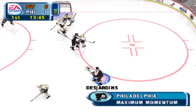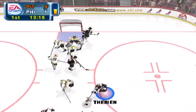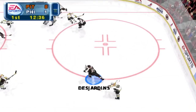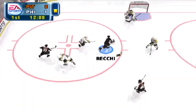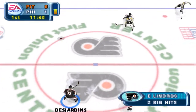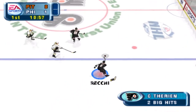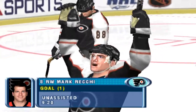Shoots! But the door is closed by Aubin. Carrion from the right, turned away by Aubin. Fires! Kasparaitis stops the shot. Carrion got around. Perdina saved by Aubin. Desjardins grabbed it, goes backhand. Recchi, kick save. Boy, this guy's in the zone, baby. He wants some shooting. Bring it on, guys. Jágr lines up. Boucher made the save. Recchi clears. He scores!